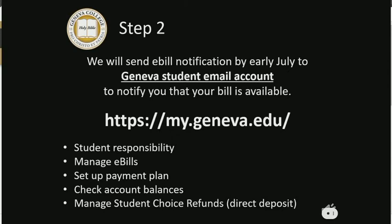This is the student's responsibility. It's their account for their tuition. And so that's why the email is sent to the Geneva student email account. We'll talk in a minute about how to set up other options if you want the email notification to go to someone like a parent or a relative. This Nelnet student account is also where you'll manage your bills, set up a payment plan, check your account balances, and manage student choice refunds, which is a way to have any credit balance that may result on your account direct deposited.